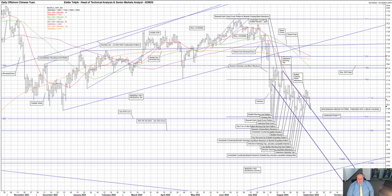It also negates the attempt higher out of the late August to early September based horn bottom, actually questioning its very existence. Further down, we have the August low at 707.01, just above the June 2023 low at 706.57. Now, so far today, a slightly higher open, but a seeming failed attempt higher, and we are back down towards testing that dark blue upper bear channel line again.